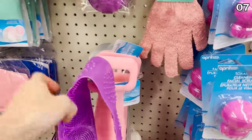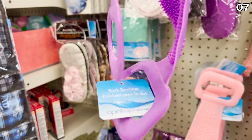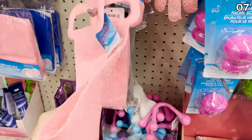If you're on a tighter budget this Father's Day, I'll hopefully come to the rescue with point 10, but first, point 7 begins with a product that kind of looks like one of those makeup brush cleaners that I've seen advertised at Dollar Tree. But behold, this is actually a back scrubber.